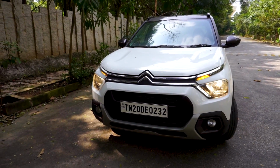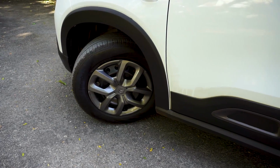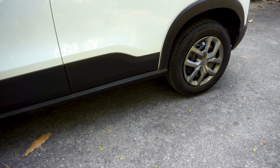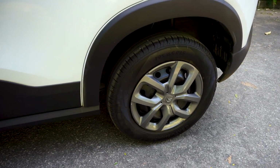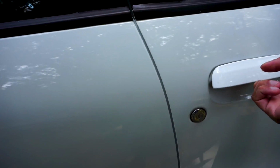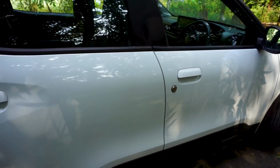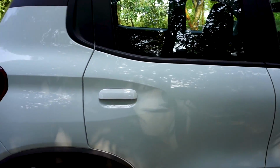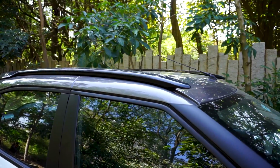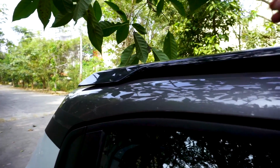As for the other exterior features, you get halogen headlights, LED running lights, and 15-inch steel wheels. That's right, even the range topping trim does not get alloy wheels. But you get a ton of options in the aftermarket world. Old school flap type handles with the lock positioned somewhere else, because remember, we are talking about a budget crossover here. This range topping model also comes with gloss black roof rails, but I'm not entirely sure if these are just for show or functional. Please do check with your dealer before mounting anything.